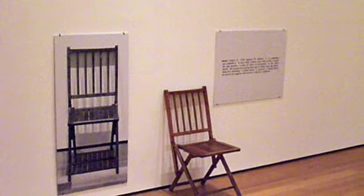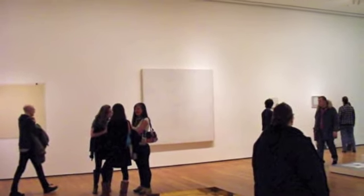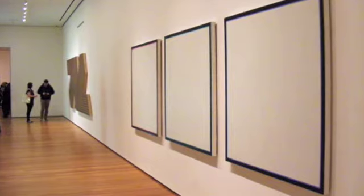Conceptual pieces which are at the top of the museum. This is wrapping up my visit. It certainly was very interesting to me, and I only saw maybe 1/100th of the collection of MoMA. Who's to say? Anyway, I hope you enjoyed this.